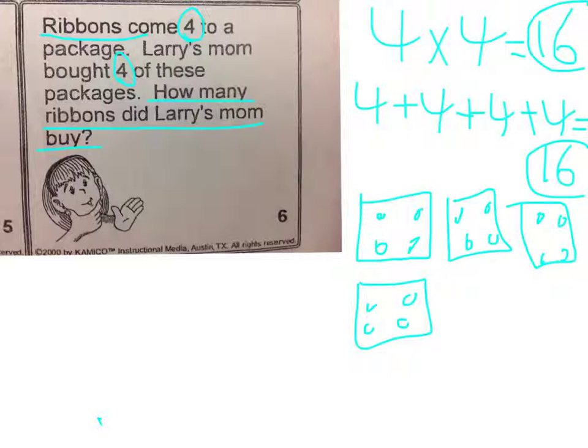Ribbons came 4 to a package. Larry's mom brought 4 of these packages. How many ribbons did Larry's mom buy? 4 times 4 equals 16. 4 plus 4 plus 4 plus 4 equals 16.